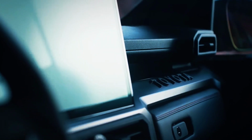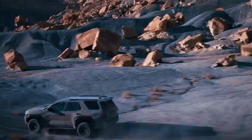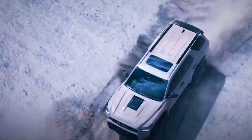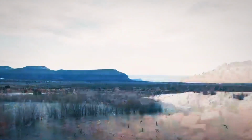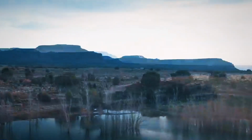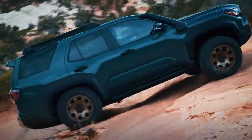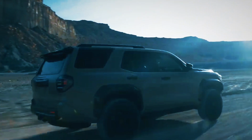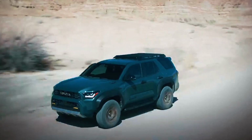The 2026 4Runner TRD Pro looks like taffy because it's not just a vehicle. It's a design experiment, a visual risk, a rolling piece of kinetic art. Wavemaker paint isn't just bold, it's symbolic. It shows us that even the most rugged machines can evolve. That utility and beauty aren't enemies, they're partners. And in a world of sameness, Toyota dared to make the 4Runner unforgettable, not just on the trail, but at a glance.